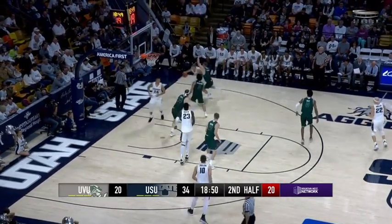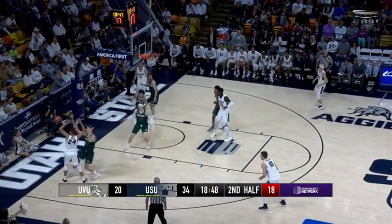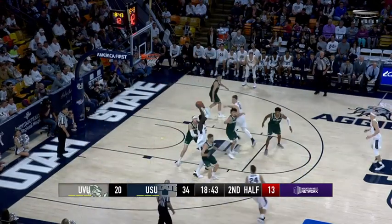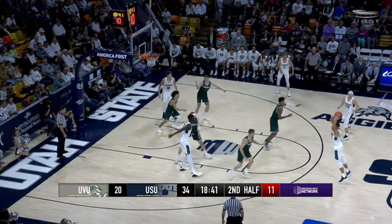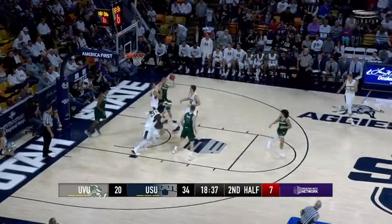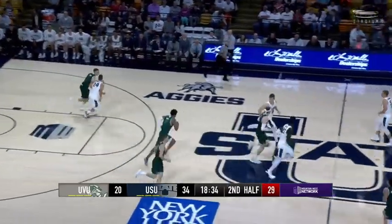Merrill floats to the baseline, now drives baseline, cut off. Passes down the baseline to Brito, who collects. Throws to Kenta. Kenta now on the high post, holds up high. Now kicks back out to Brito straight away. Brito drives, slashes into the lane, throws it off the glass, no good. And it's rebounded by UVU.